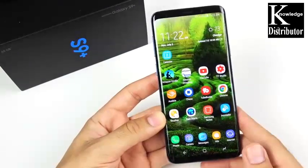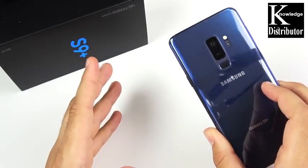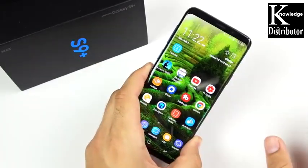This is the best phone in the world, and I agree to some extent, but not in all areas. So let's begin by talking about the key specs. I want to get this out of the way really quickly here.